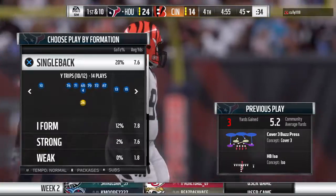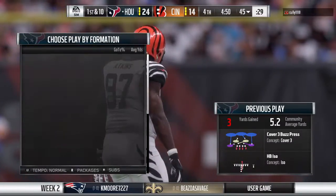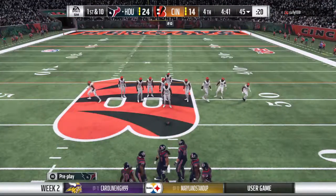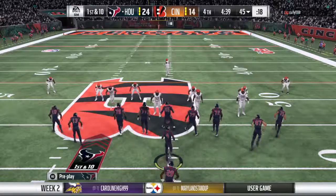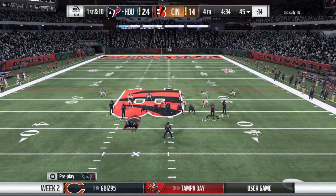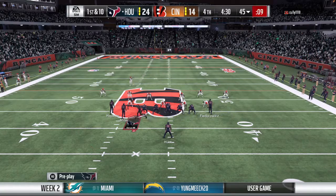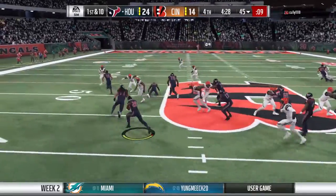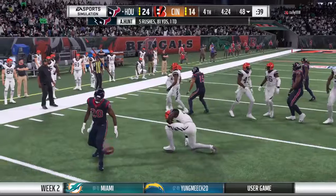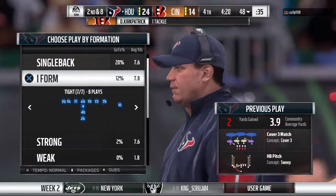Only 3 there on the pickup, but that's enough to move the chains. They'll bring a receiver in motion left. A toss play to Hunt. And he'll fight his way forward to about the 48-yard line. 2 yards on the pickup there. It'll be second and 8.